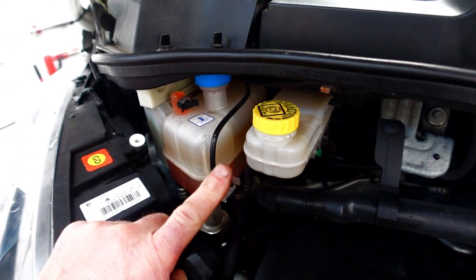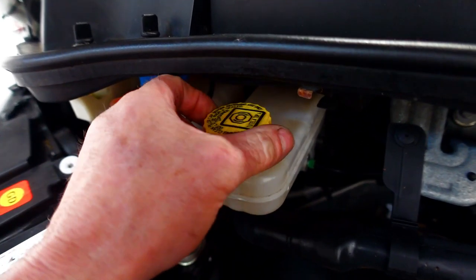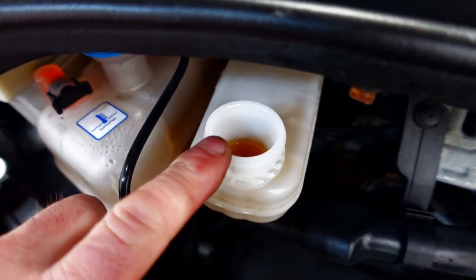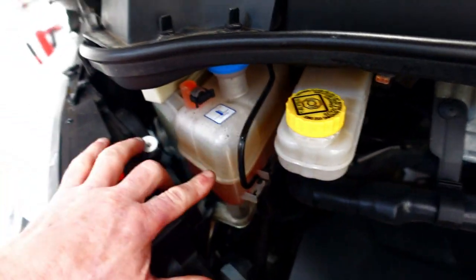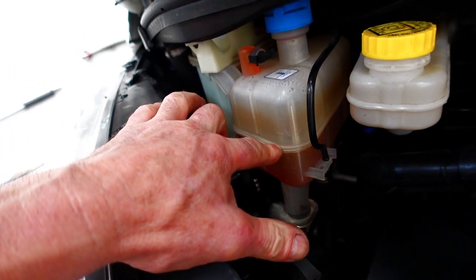So we're just checking the levels, brake fluid there. I'm just going to unscrew the cap quickly. Sometimes it's a job to see through this plastic, but I can see the level in there, perfect. It wasn't that long ago we did the pads on this, so it's all good. The coolant level is halfway between the maximum and the minimum, which is perfect.